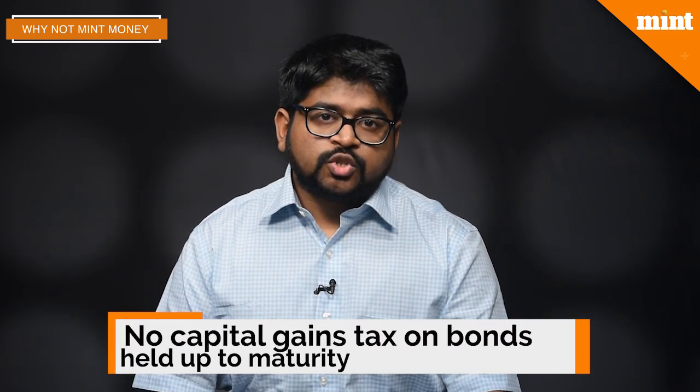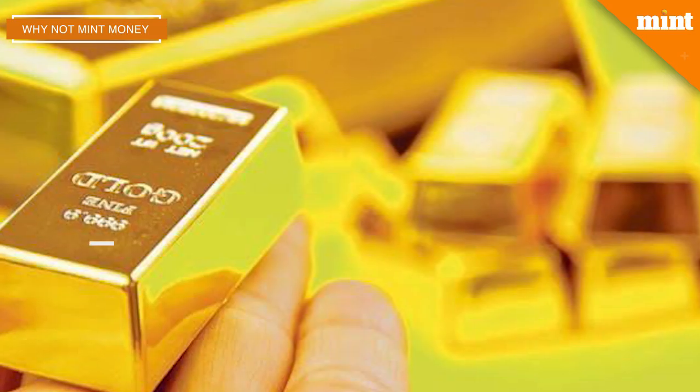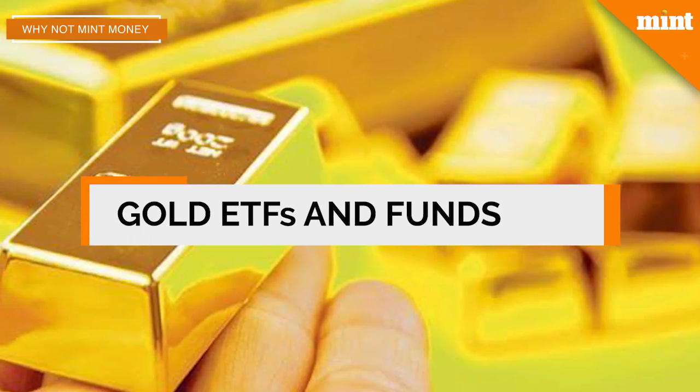You can buy the bonds using cash up to Rs 20,000. Investors using online modes are eligible for a 50 rupees discount on the issue price. The bonds can be bought from banks, stock exchanges, designated post offices, and other notified sources. Remember, there is no capital gains tax on bonds held up to maturity. Second is gold ETFs and funds.